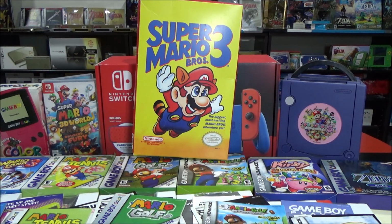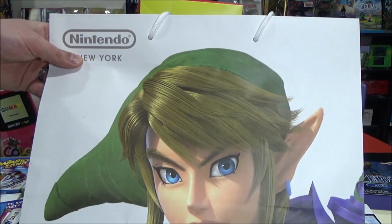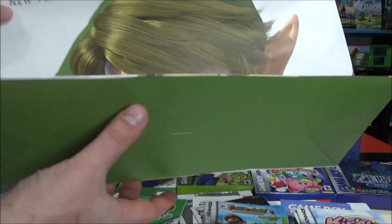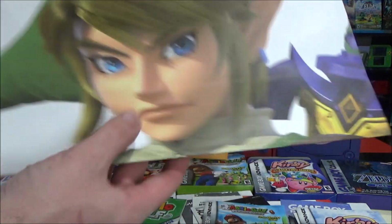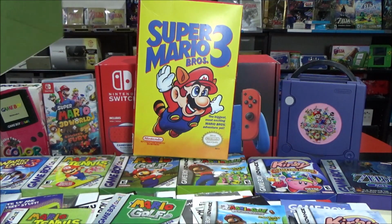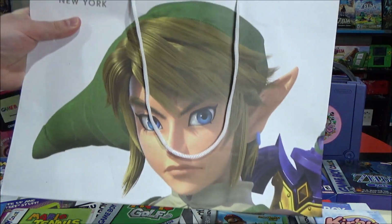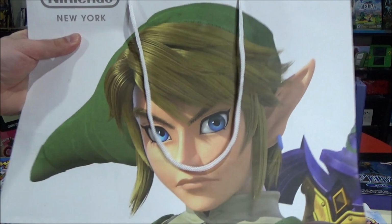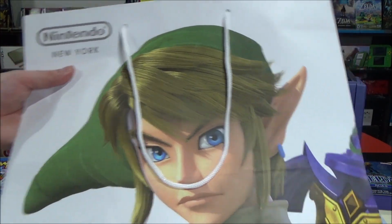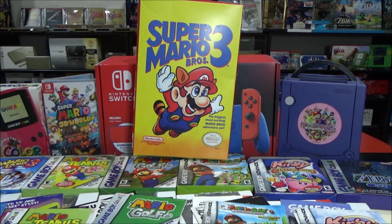Not only did I get the shirt, but he picked up this really cool bag from the New York location of the store. So this is the bottom of the bag. It's just green right there. We've got a huge picture of Link on both sides, which is really nice. Inside the bag, it's just plain white, but I love that. Thanks so much for including that. I really appreciate it. And they obviously give these out for free, I think. When you buy items at the Nintendo store, maybe you actually have to pay for them.